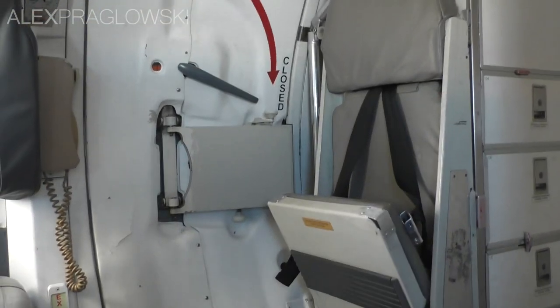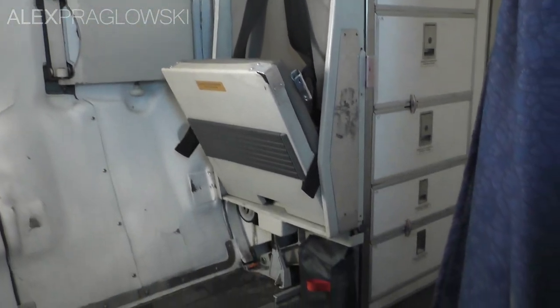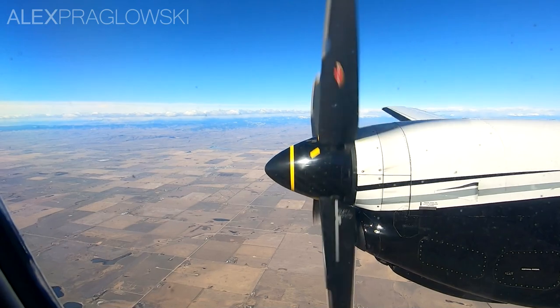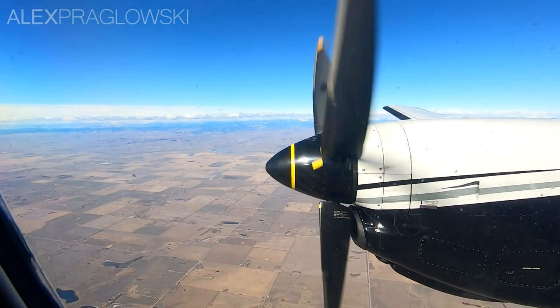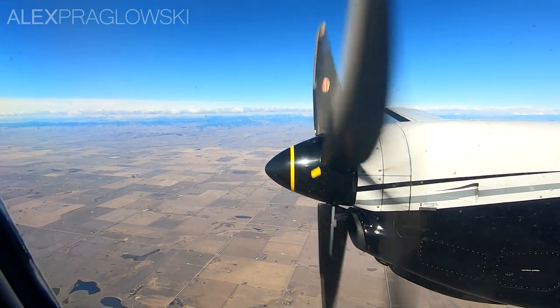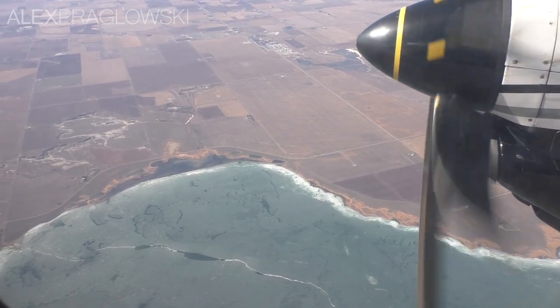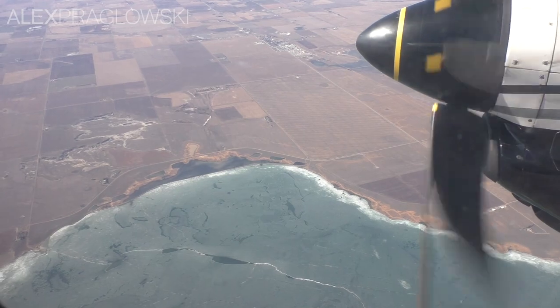There is a lavatory on this aircraft, but I don't think I'll subject myself to it in these conditions. Otherwise though, there's not much else to do on a flight this short, except admire the view of the prairies and the Rocky Mountains in the distance. About half an hour of turbulent flying later, we started our descent into Lethbridge, landing on runway 23.